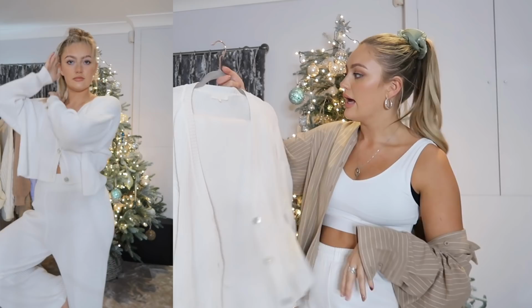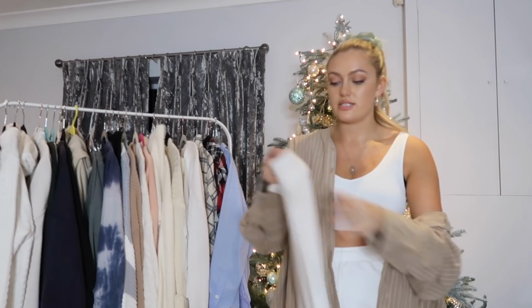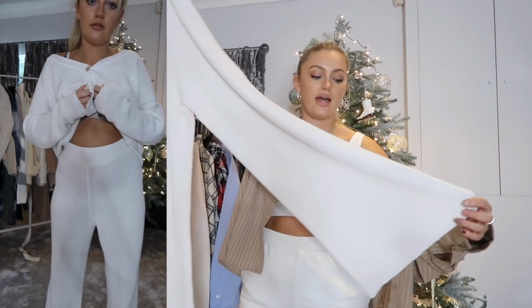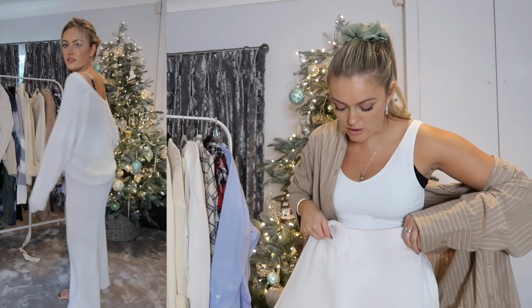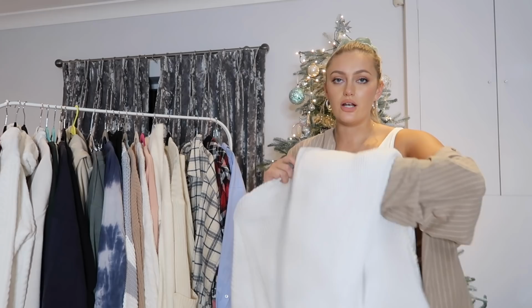So this is the cardigan, but it comes with a really lovely pair of trousers. These are the high-waisted trousers that come with that cardigan as a little set if you want to order it like that. These are super, super wide legged and so comfortable just to wear around the house. Unfortunately, because this set is white, it does make me a little bit nervous to wear it outside of the house. I do the cardigan, but not the trousers, just because they're quite long and I'm worried that I'm going to ruin the set.